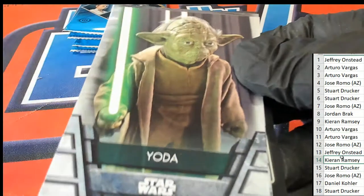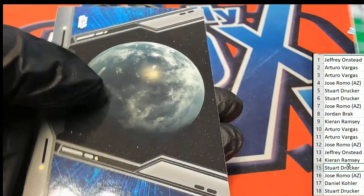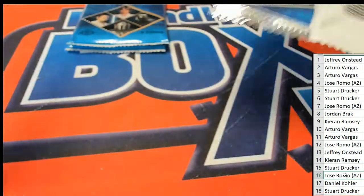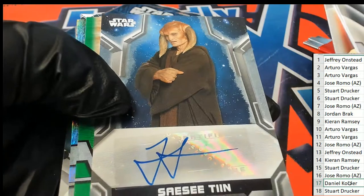Now it's time for Kieran. Or Kieran. And number 10 is Stu. I'm sorry, number 15 is Stu. Here we go, 16 for Jose. Seventeen for Daniel K. Good luck, Daniel K. Oh my.